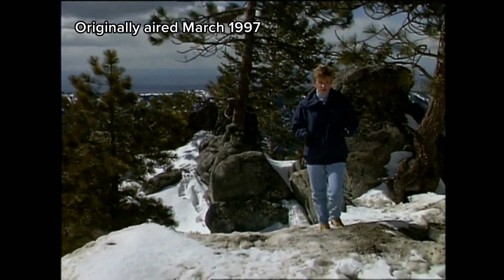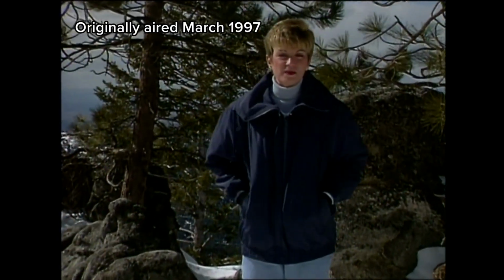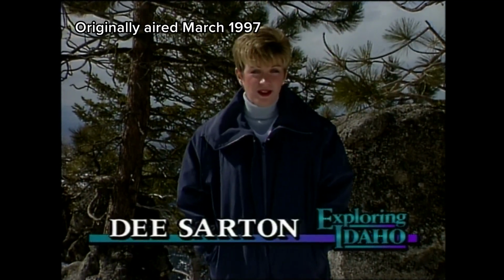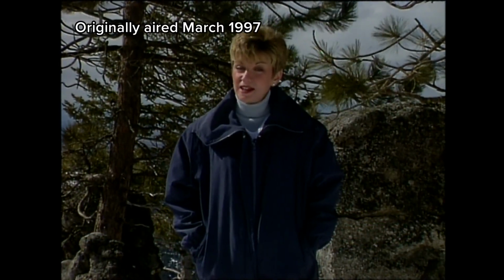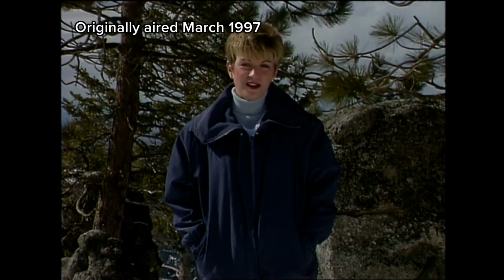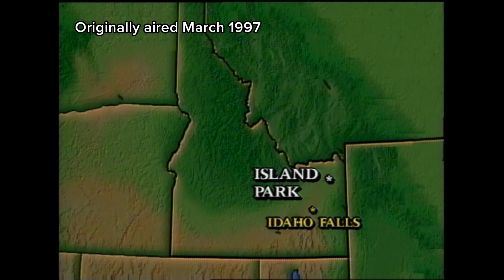If you're ready for speed, scenery, and seclusion all in one great winter experience, then I think we have the story for you. It involves snowmobiling, miles of groomed trails, and fields of fresh powder. Are you interested yet? Well, let me tell you, there's also a log cabin restaurant and lots of frosty scenery. I know you're interested now, so come along as we go snowmobiling in the little-known area of Island Park in eastern Idaho.